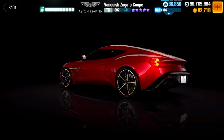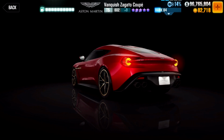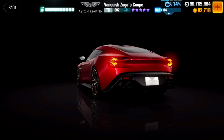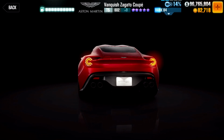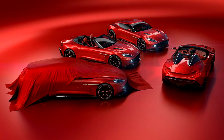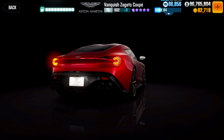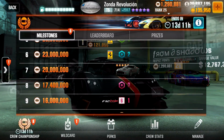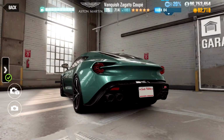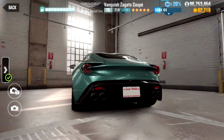To celebrate Zagato's centenary, which means 100 years anniversary, they made a DB centenary collection, including what you see here, the Vanquish Zagato Coupe. This luxury vehicle with an eye for design is part of a collection of 4 cars, but later more on that. In-game it comes in the now already iconic red with golden accents, while as milestone hunters we'll have to settle with this Kaplan Roadster green version of the car, which still looks absolutely stunning. The backlights make this car stand out completely in my opinion.